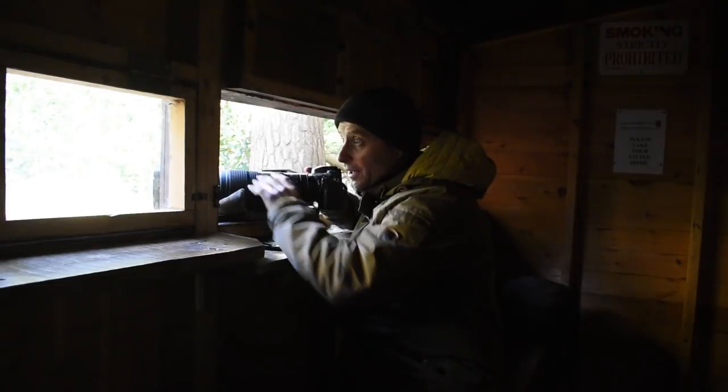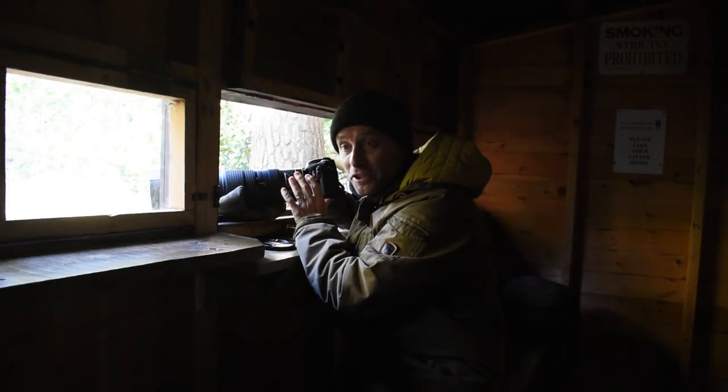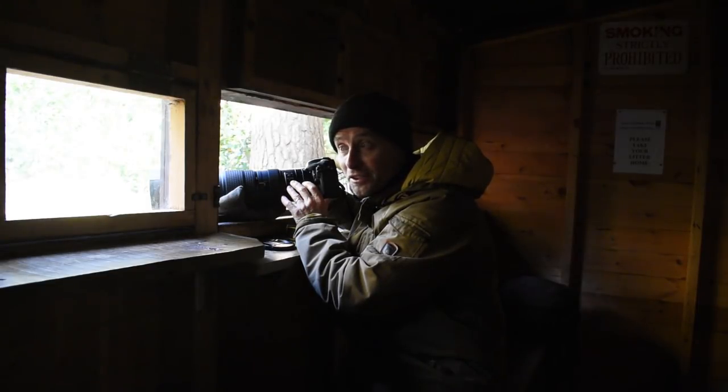So I've got nuthatches, I've got long-tailed tits. It's really, really good day. So the feeders are working well, and the birds are really coming in great. I've got to be really quiet because they're a bit skittish, but there's a little lull now in the proceedings. So it's really good so far.